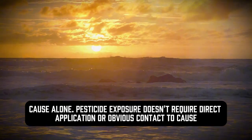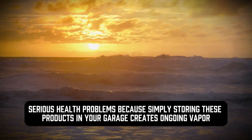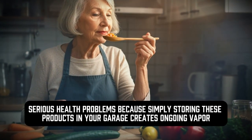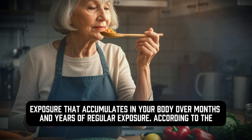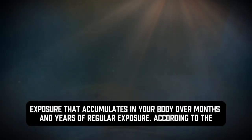Pesticide exposure doesn't require direct application or obvious contact to cause serious health problems, because simply storing these products in your garage creates ongoing vapor exposure that accumulates in your body over months and years of regular exposure.